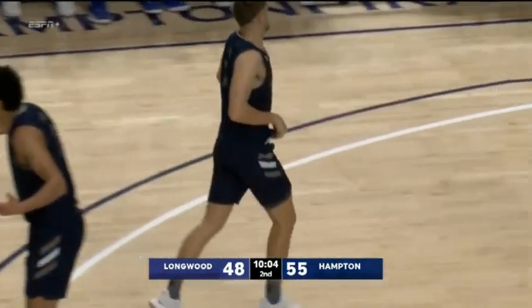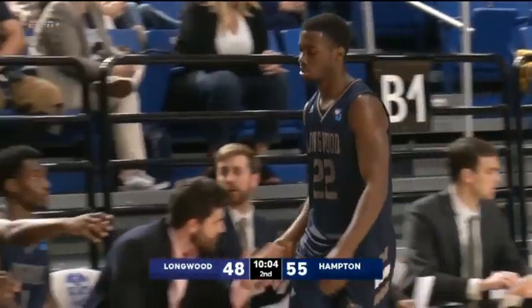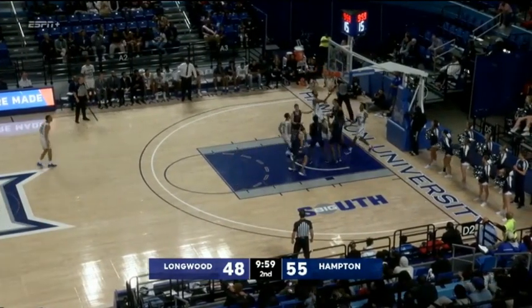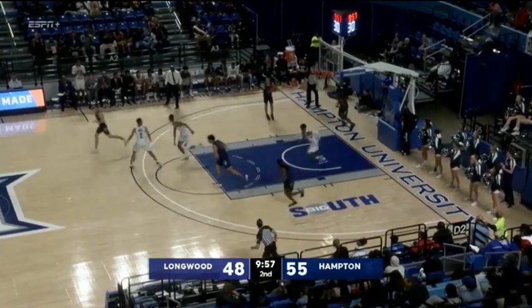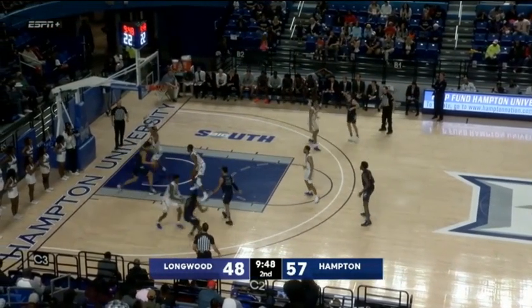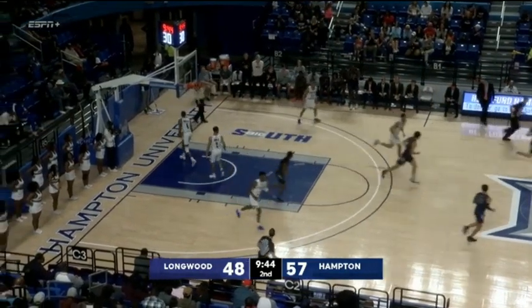So checking into the game is Sean Flood. Stanley. Great back pass to Murray Jr. Couldn't finish, but Hextall is there with the second chance opportunity. Another great bounce pass right there. Great follow-up as well. Pirates starting to pull away. Cintron got Stanley in the air, and what a finish by Cintron.